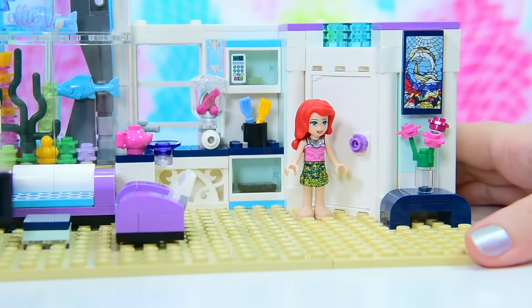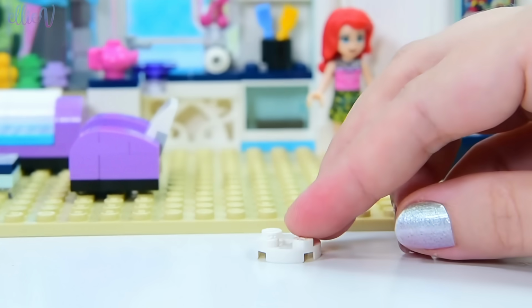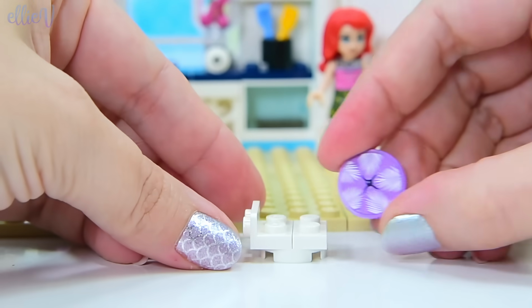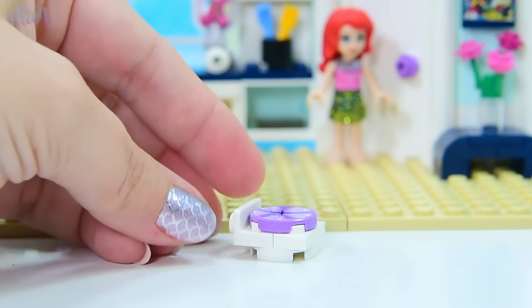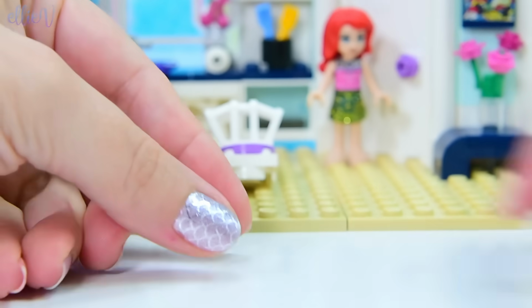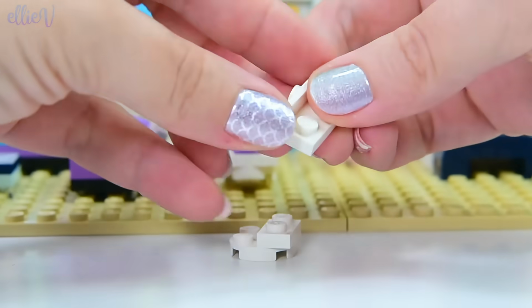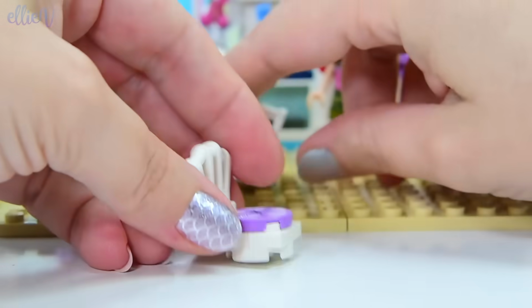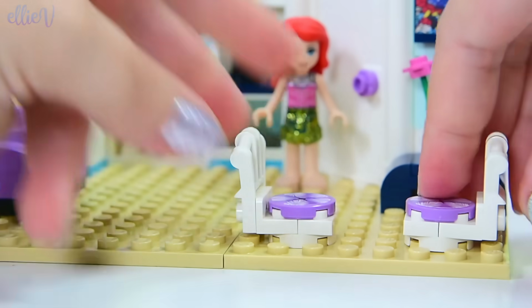Okay, so there's nowhere to actually eat your meals yet, so let's make some beachy little chairs. You might actually recognize these chairs from one of the sets. If you do recognize pieces that have come directly out of another set, make sure you let me know in the comments. I love it when you identify them. So these ones have come out of a set that was released last year.